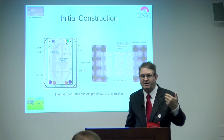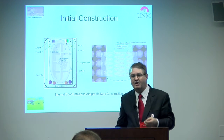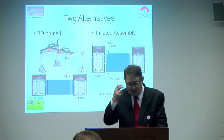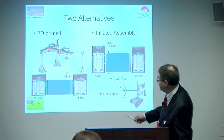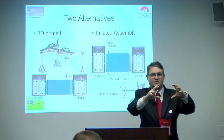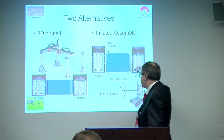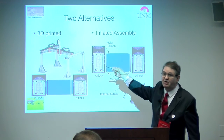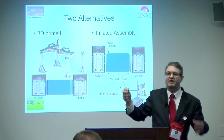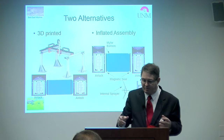If you have a penetration or other kind of accident, you don't contaminate the whole base. You have separate chambers of air, which are all protected and separated from each other. We can do that by creating bases that have either 3D printed components, where you print around that shell, or you print and then put the shell inside, either way. Or you do the inflated assembly, where you then spray inside of it to turn it into a solid. So even though you have an inflatable habitat when you start, it becomes a solid habitat so that you don't have the problems that many inflatables do.